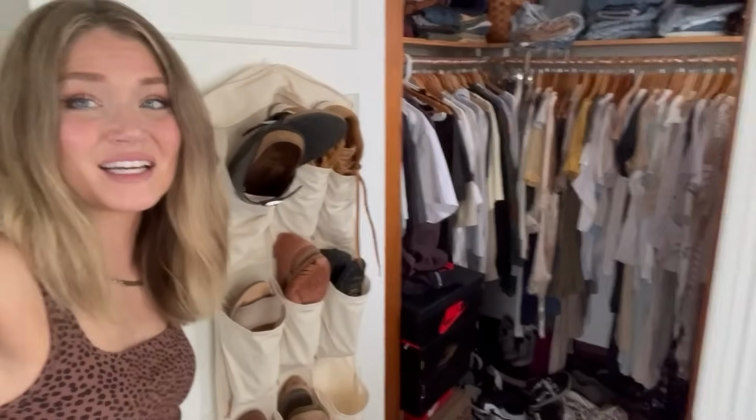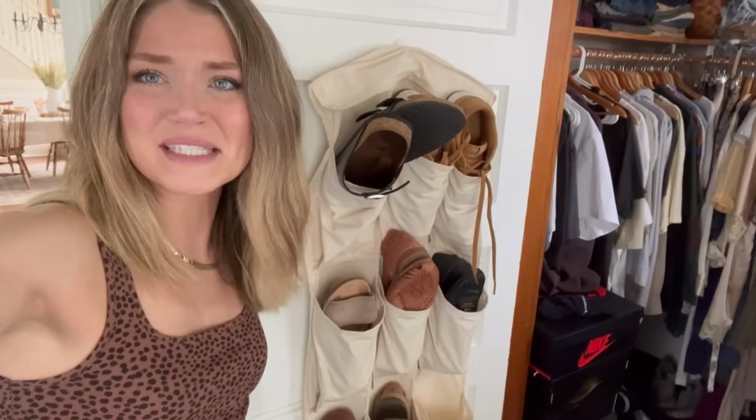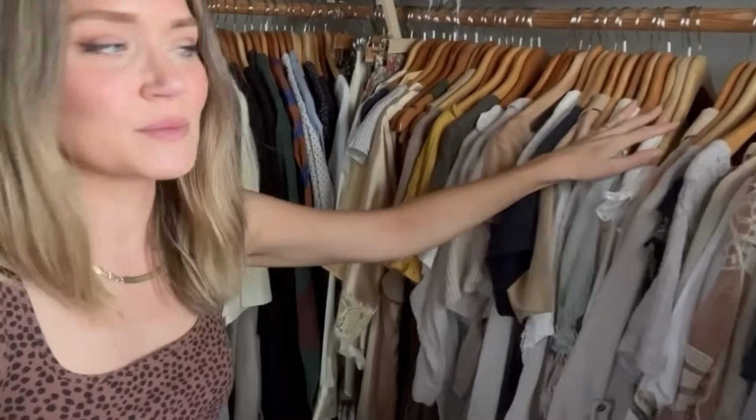So I'm gonna be purging a ton of clothes, and it makes me so sad, but you guys, we're getting to the point where it's just getting real dense in here, and I just want it to be light and easy and really have a wardrobe, not just of things that I love, but things that I wear often.